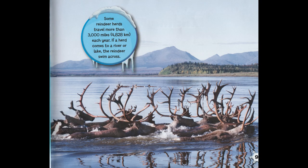Some reindeer herds travel more than 3,000 miles, 4,828 kilometers, each year. If a herd comes to a river or lake, the reindeer swim across.